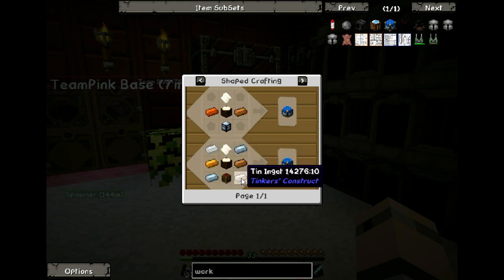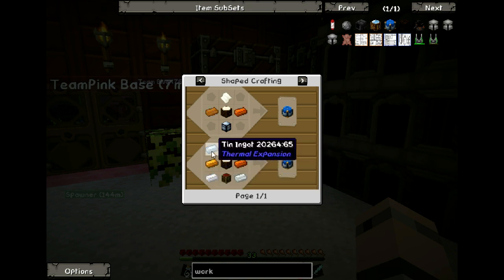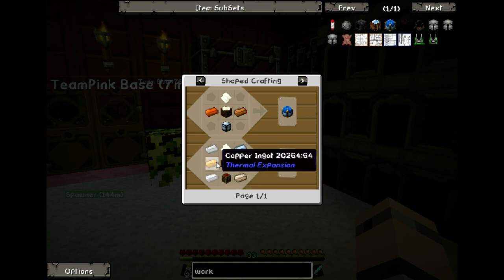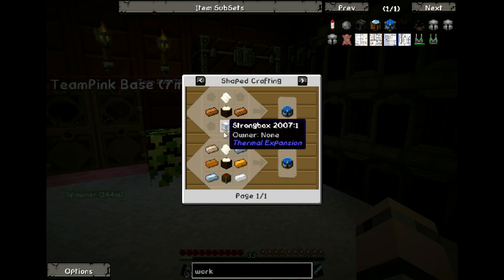Okay, right. The two ingots either side at the bottom and the top are both tin ingots, but any kind of tin ingots, from any mod. And then what are the middle ones? The middle ones are two copper. That's easier, because that's a chest in the middle bottom instead of a strong box.